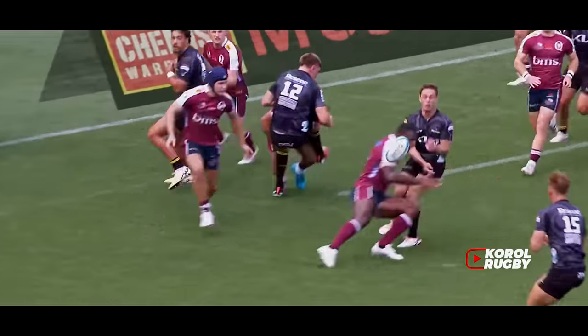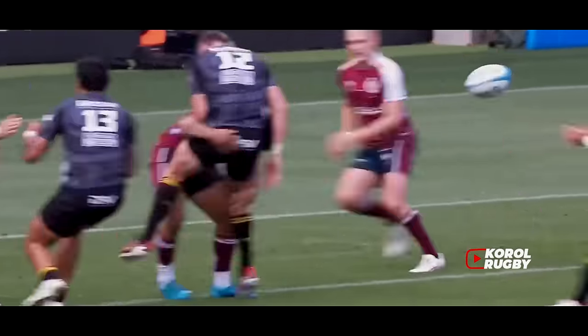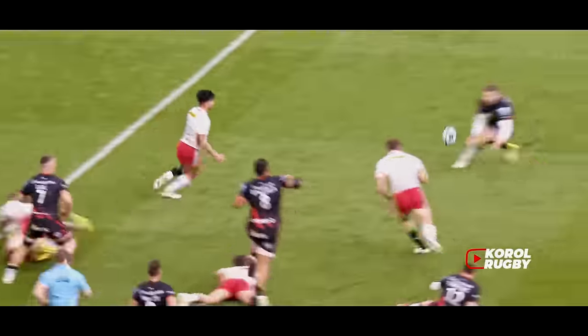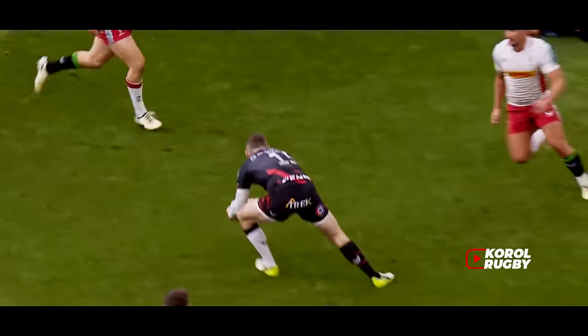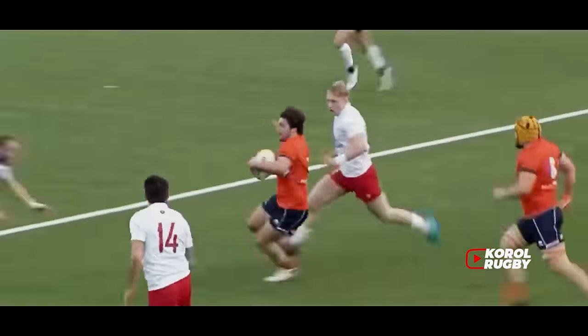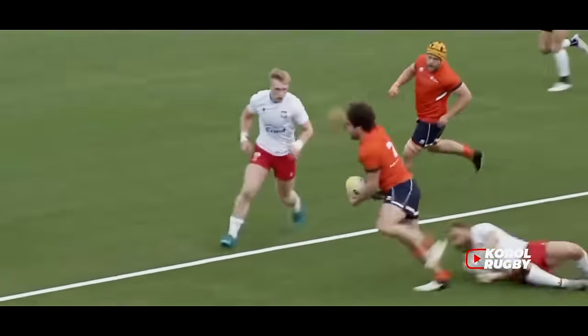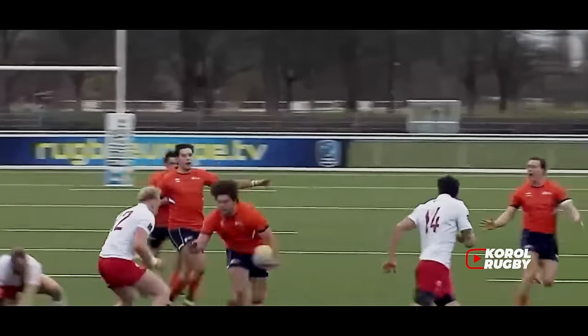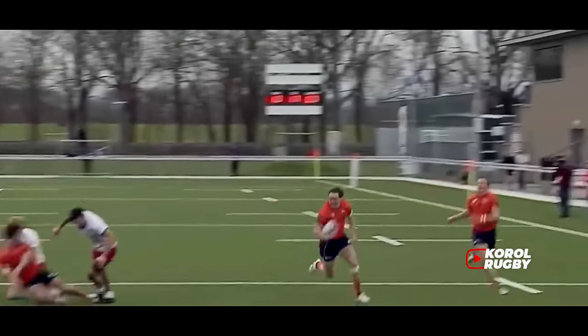Breaks away, Barrett out the back door, Love flicks it on. It's Seven. Does he throw it round his back and then through the legs? Yes, he does. Brilliant play from Van Oord to release Wolf van Dijk. And look at that offload. Absolutely fantastic.